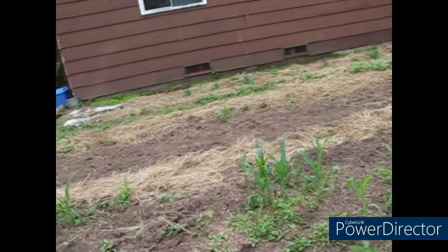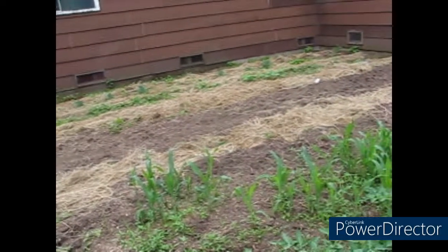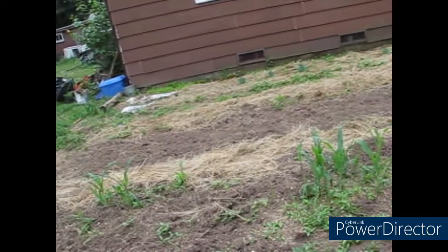It doesn't look like much, but hopefully eventually everything will start perking up. And we'll do weekly gardening updates.